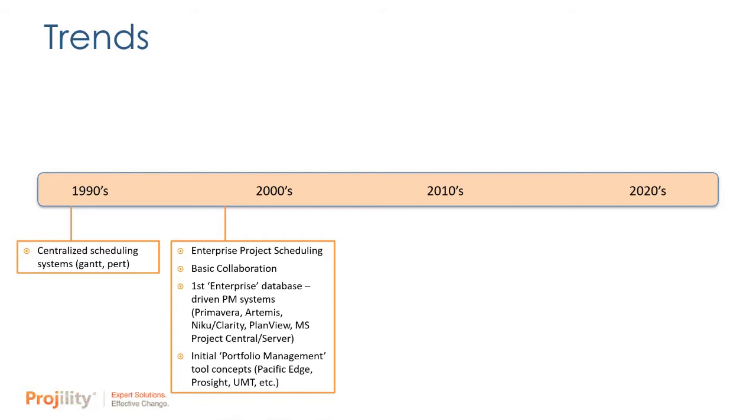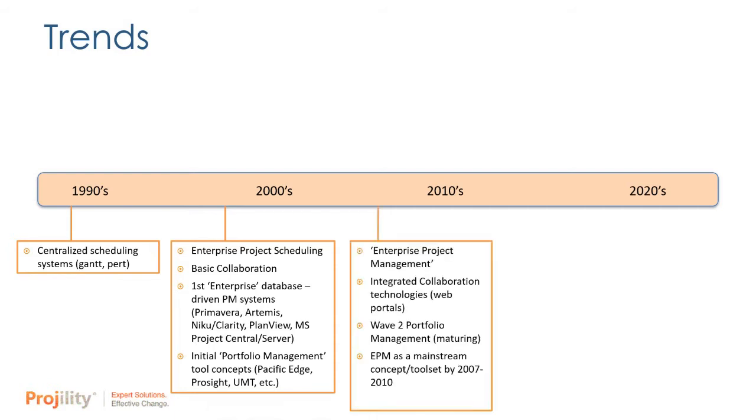And those enterprise-driven project management tools really didn't have the capability at the time. So really the first tools to hit that market were Pacific Edge, which came out in the mid to late 90s as a pure web-based tool. ProSite came out, mainly focused on the government, the ability to do what they call capital planning and investment control. UMT released a tool called Portfolio Manager at the time, which was really designed, again, to do portfolio management across your initiatives, projects, and strategies. So that was really what happened in the late 90s.